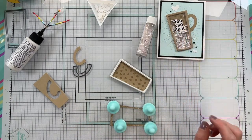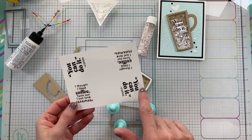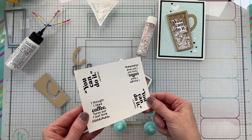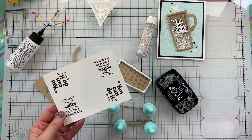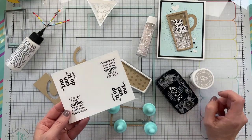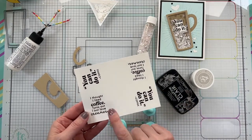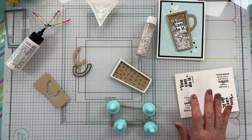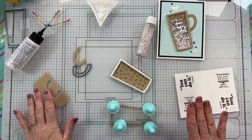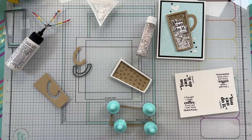I guess I did forget to cut our sentiment. While that's drying, I went ahead and embossed so that you didn't have to listen to my heat gun. I took VersaFine Clair and our clear TE embossing powder, and I stamped the two sentiments I really liked twice and just heat embossed them, so I had them ready to go. If I am going to stamp a sentiment, I try to do two or three or four of them, and then I stick them in the little sleeve with my sentiments.